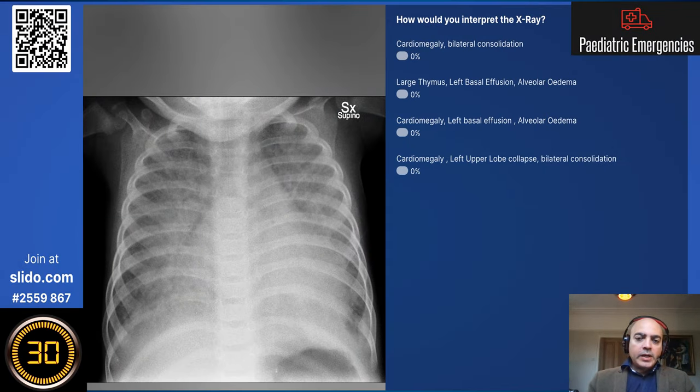You're very concerned about the clinical picture, so you arrange an X-ray. And this is what the X-ray looks like. Now, please join me on slido.com using the code shown on your screens. And try and join us in answering the question. So how would you interpret the X-ray? I will give you a couple of seconds to try and log onto Slido before I set the timer. Okay, and now you have 30 seconds to try and answer the question.